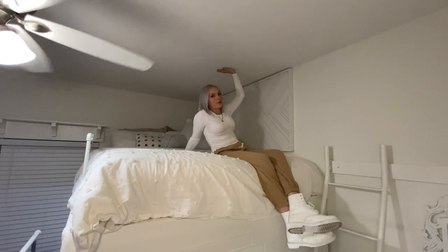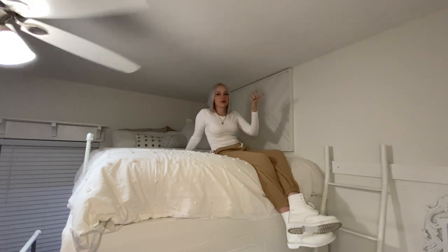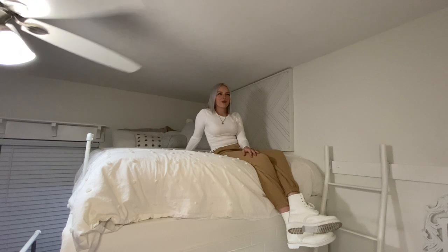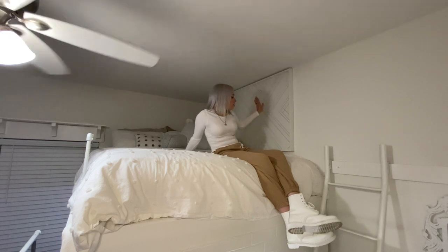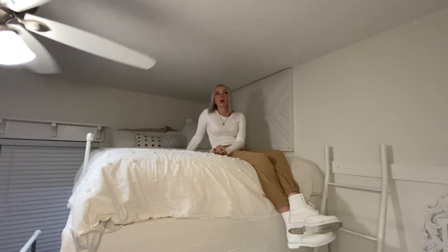I also didn't hit my head up here because, once again, I'm pretty short and I have tall ceilings, so that would be an issue if you're going to loft your bed and you have lower ceilings. I'm not sure I would have if I did have lower ceilings, so that was just kind of lucky that we had higher ceilings. Also, this headboard my mom made for me when I moved into my last apartment.